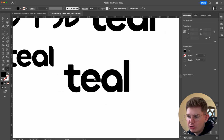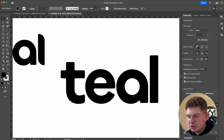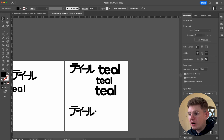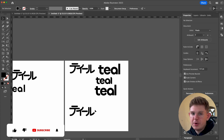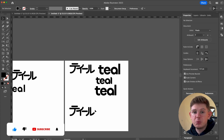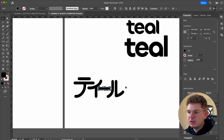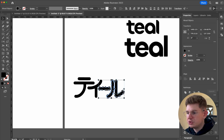So I've rounded the corners off and I've brought the letters in, and I think this will pair really well with the Japanese version of the word. Now I need to find a way to fit these two elements together without it feeling weird or out of place, and I think I've just got the idea to do this. I think that manipulating the layout of these Japanese letters to position them in a stack position will work.